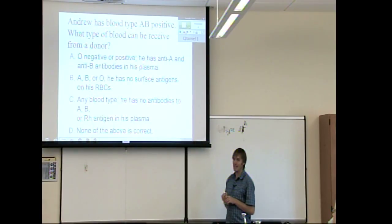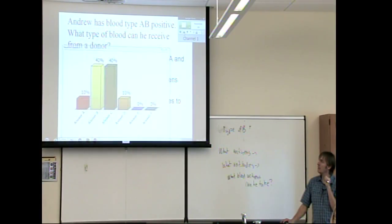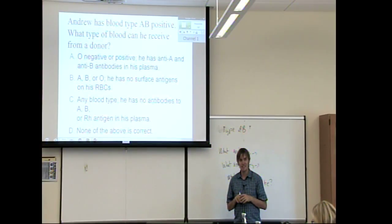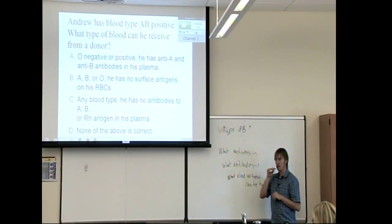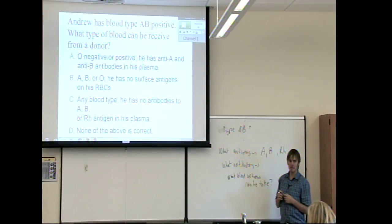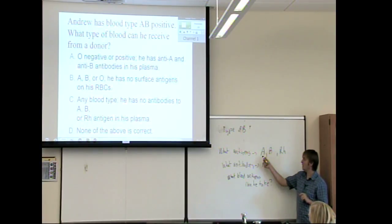Okay, think about what antigens he has. Step 1 is what antigens that guy has, Andrew. And step 2 is what antibodies he has. So if you can write that out. All right, we got B and C. The answer is C. If we start with what antigens does he have? He has all of them, A, B, and H. What antibodies does he have? So what antigens can he take then? Any of them. Because if he already is used to seeing these 3 antigens, then he could be given any of those antigens and his body won't react because he has none of those antibodies.